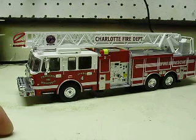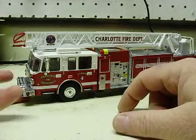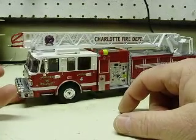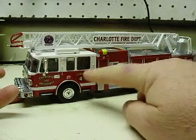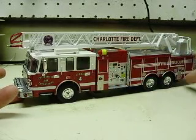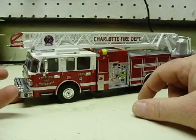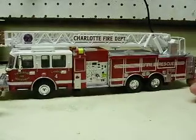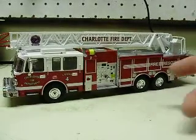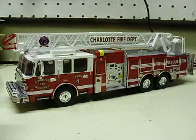What do you want to call it, quality or detail, I guess. It's closely detailed like the Code 3 64 scale and 32nd scale trucks, although you get a lot of plastic with this one. The cab's metal. Pretty much everything to the back is plastic. Makes it easier to install lighting, I guess, but still plastic. But overall, fairly detailed model. Looks pretty decent. If you're a member of the Charlotte Fire Department, it would look just fine on your shelf.